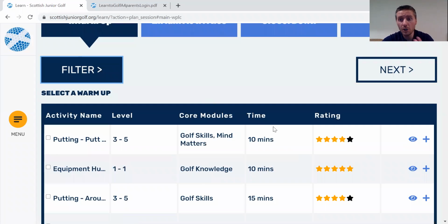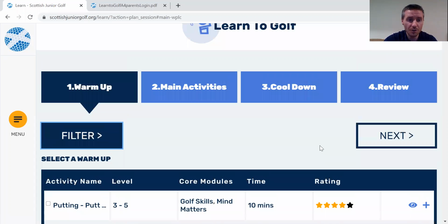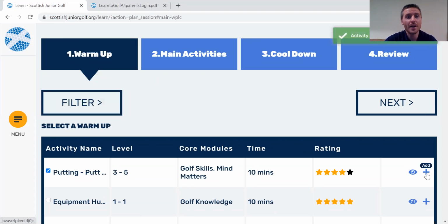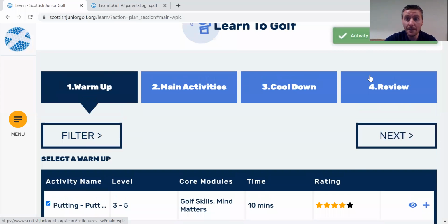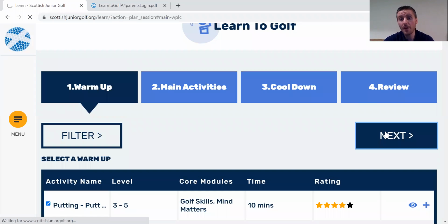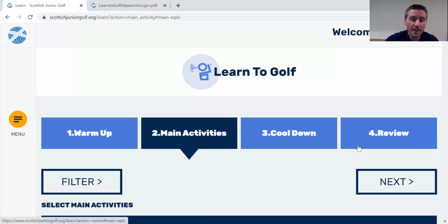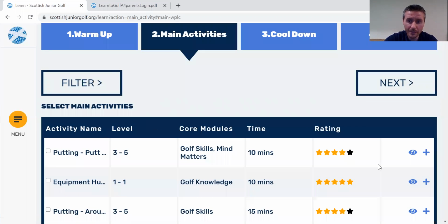So what I'll do is I'll give you a quick demonstration, a quick run through of how to create a session and what the system allows you to do. So you can search for a warm-up. We're on first of all. So again, you can click on the view icon, and once you're happy with your activity, you can just tap on the add icon at the right-hand side, and that will then add the game and activity into your session plan. Once you're happy with that, you can click next, and that will then take me on to the next part of my session, which is the main activities.